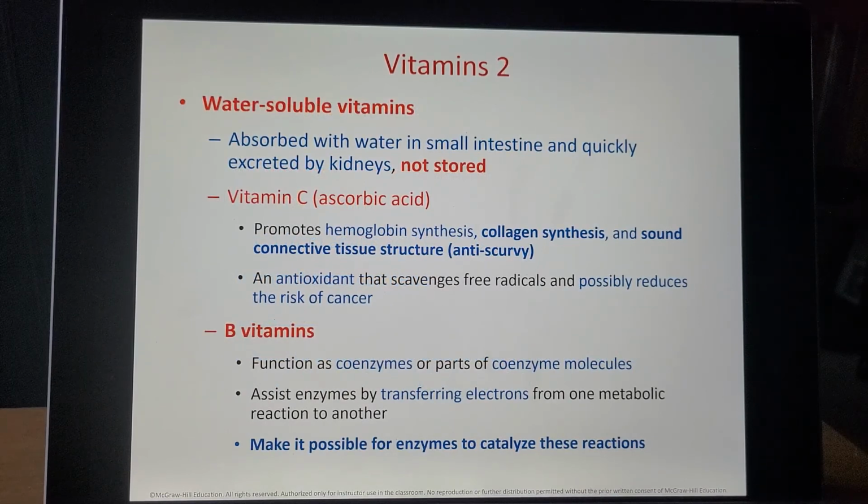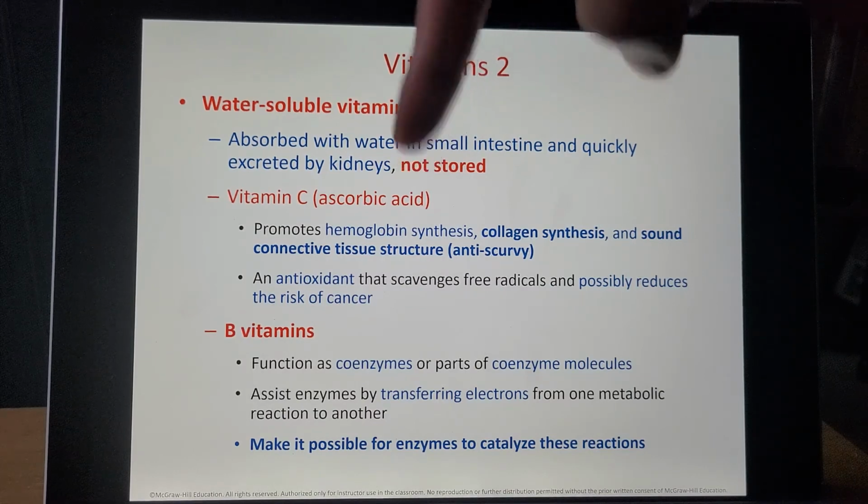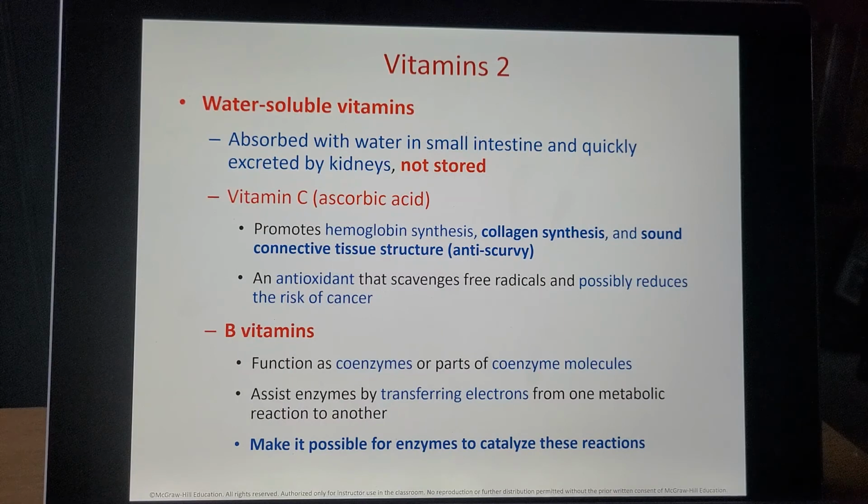Water-soluble vitamins aren't stored. You take them in and they go into the bloodstream. If a cell doesn't take them up, they get filtered out in the kidney. For example, vitamin C. Sometimes when people get sick they start overloading themselves with vitamin C, but all that excess is just going to pee right out, by the way. Okay, my little soapbox.